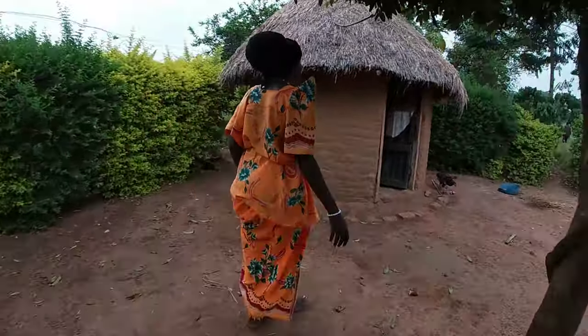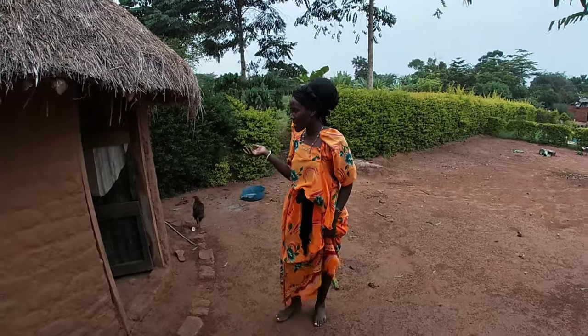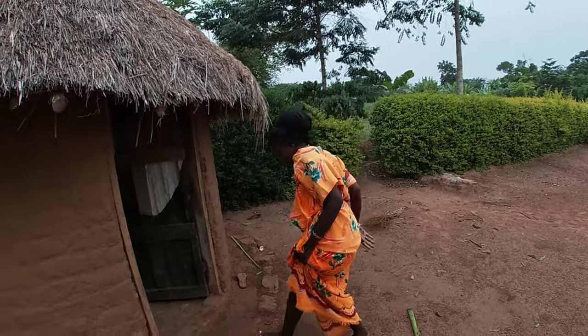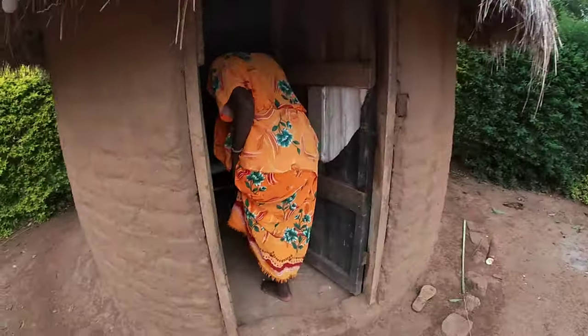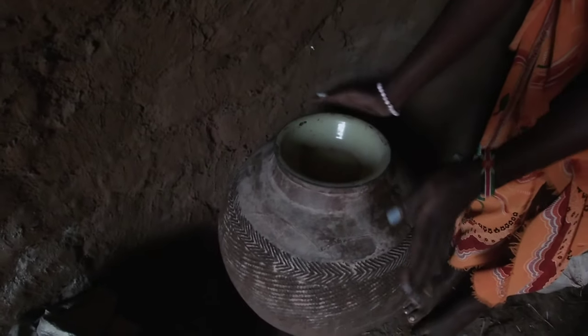Oh my God, this is amazing. This is a guest house, guys. The moment we got here, this is where we were invited. There's nothing much here, but I want to show you this pot of water. In the guest house, they keep this pot. It's a clay pot and it has some water, very cold water.